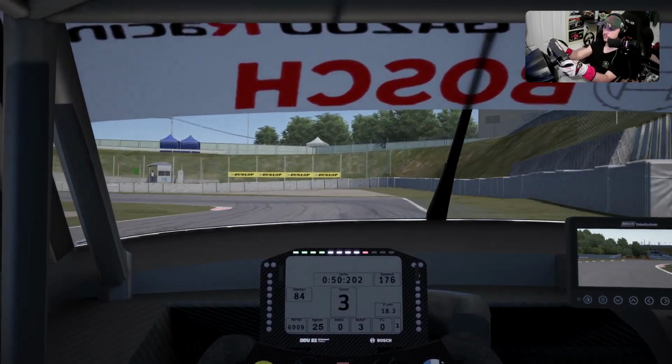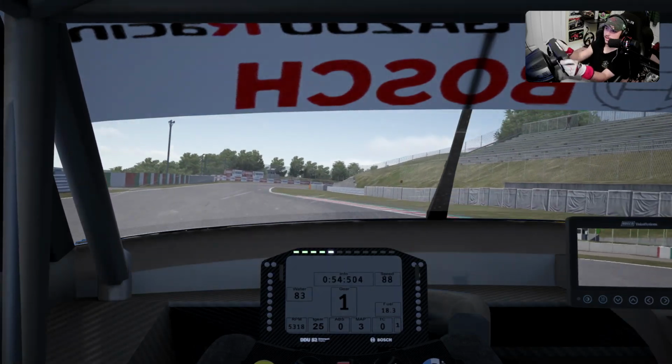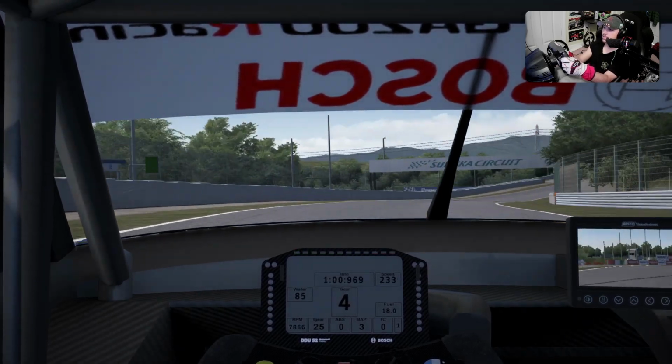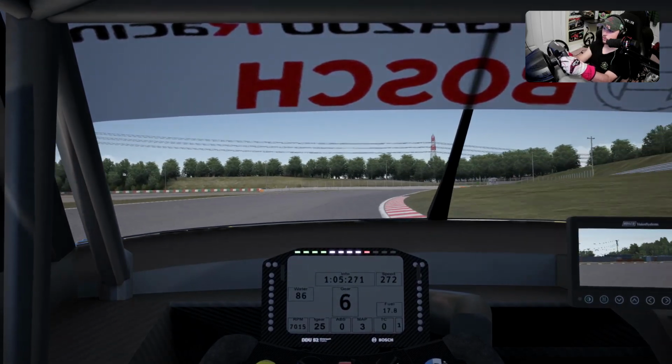So, a little deep in there. I think I actually locked up. I just can't hear it because I got the sound turned down a little bit. That would explain why I've not been making any of these corners. So that is an oversight by me.